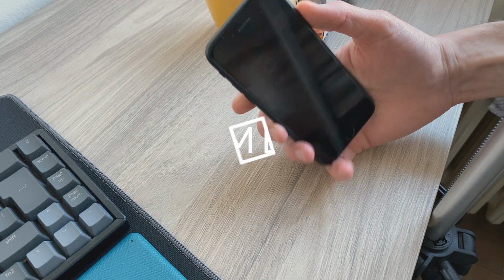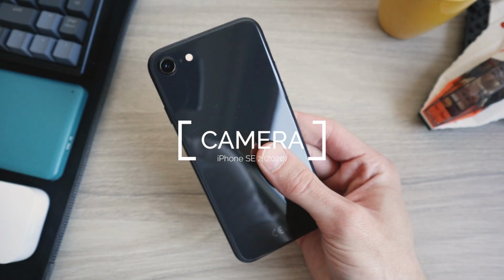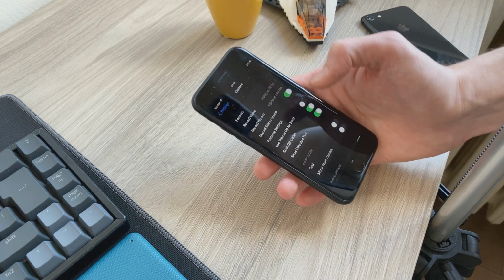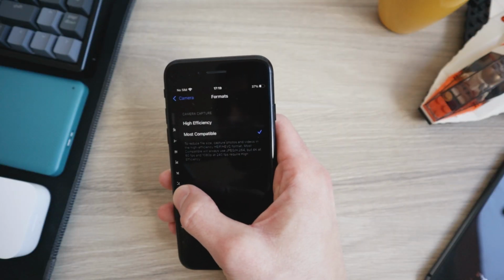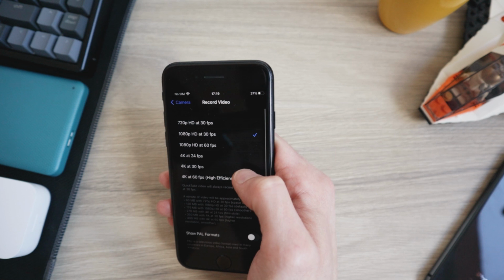Alright, cameras. Like I said, a single 12 megapixel f1.8 wide lens on the back, records 4K video up to 60 FPS, 1080p video up to 240 FPS, and on the front you got a 7 megapixel f2.2 camera that can record 1080p 30.